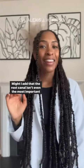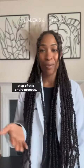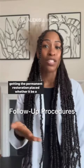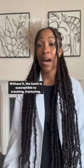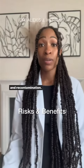Might I add that the root canal isn't even the most important step of this entire process. It's actually following up with your general dentist and getting the permanent restoration placed, whether it be a simple filling or a full coverage restoration like a crown. Without it, the tooth is susceptible to cracking, fracturing, and recontamination.